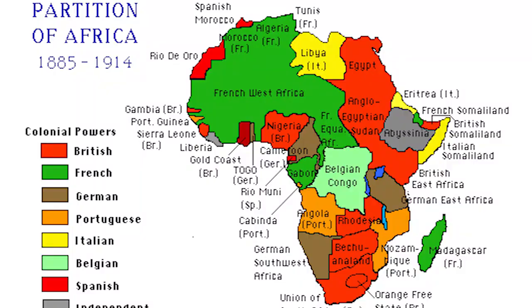occupied or annexed Egypt, the Sudan, British East Africa, that is Kenya and Uganda, British Somalia, Southern and Northern Rhodesia, that is Zimbabwe and Zambia, Bechuanaland, which is Botswana, Orange Free State, and the Transvaal, both in South Africa, Gambia, Sierra Leone, Nigeria, British Gold Coast, which is modern-day Ghana, and Nyasaland, which is Malawi. These countries accounted for more than 30% of Africa's population, and all of them were taken over by the British. The other chief colonizers of Africa were France, Germany, Belgium, Italy, Portugal, and Spain.